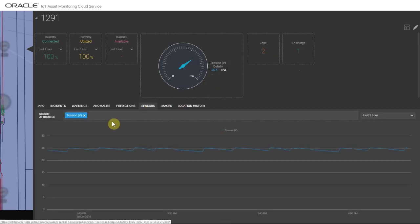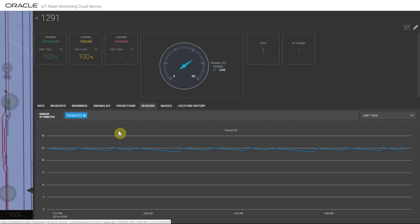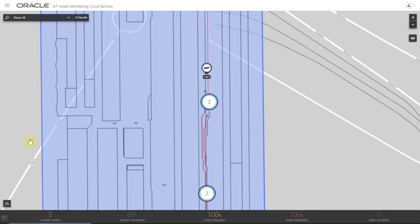If we look at the sensor information, we'll see that the tension is moving up and down based on the charging position the AGV is located at. So now the charging is finished and it starts moving. Now we have seen our AGV moving around and sending data to our system. Let's see about how this information is fed into our solution.